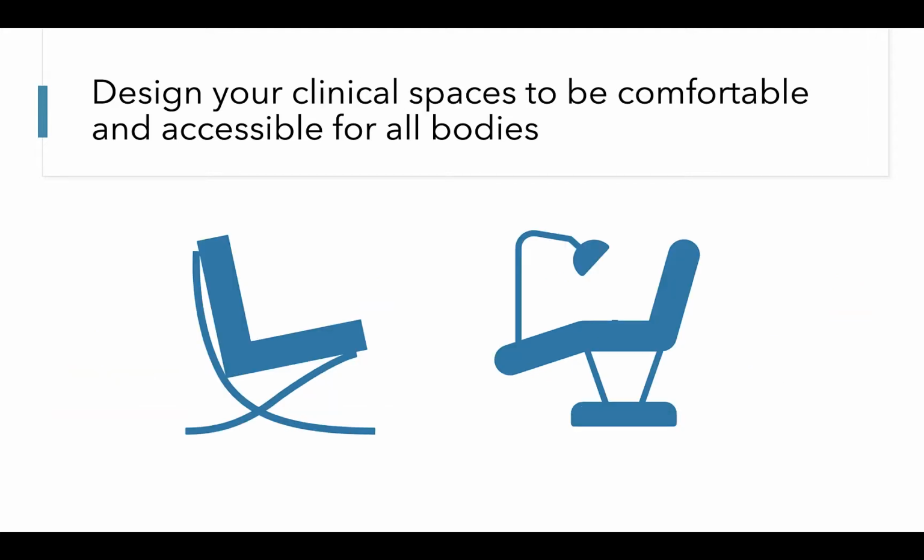We want to make our exam rooms equally comfortable and inclusive by ensuring the seating and exam tables are large enough to hold a diverse array of body shapes and sizes. These spaces can already trigger insecurities and self-consciousness, and it is our responsibility to minimize these feelings as much as possible to help our patients feel comfortable, supported, and ready to work with and learn from us.